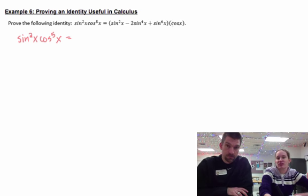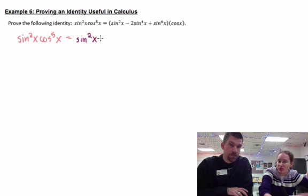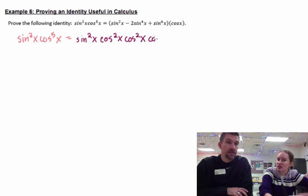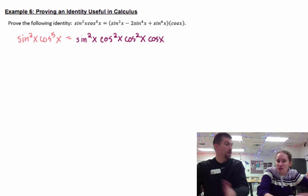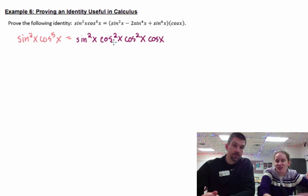Notice that we have one cosine over here and all the rest of this stuff is sines. That helps us figure out where to go, because we've got cosine to the 5th power, and that's an odd number. Because of the Pythagorean identities, we can split that cosine to the 5th up into cosine squared, cosine squared, and it leaves us with that cosine.